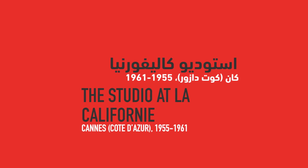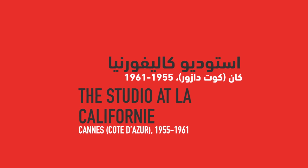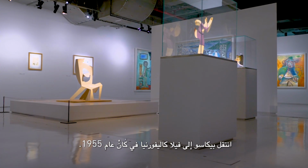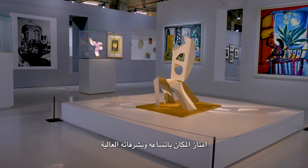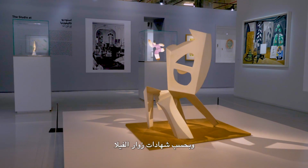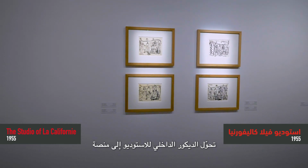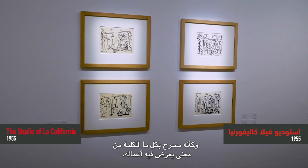The studio at La Californie, Cannes, Côte d'Azur, 1955-1961. Picasso moved to Cannes in 1955 in a villa called La Californie. The spaces were huge and the high windows offered beautiful views of the garden and the bay. According to the testimonies of the visitors to the villa, the studio decoration functioned as a stage device, theatre in the truest sense of the word, to display his work.